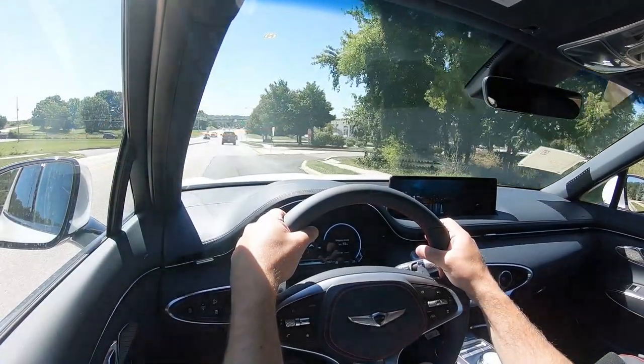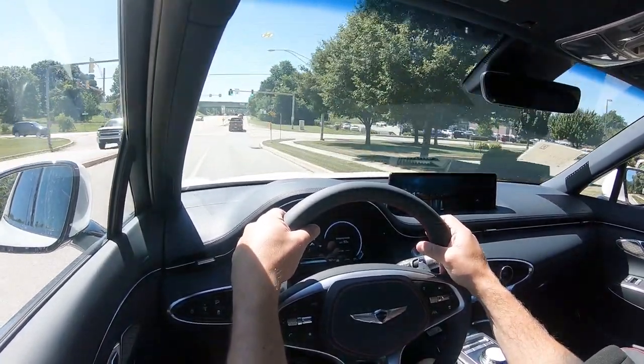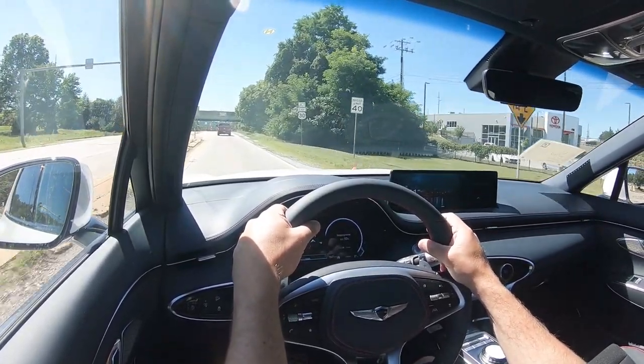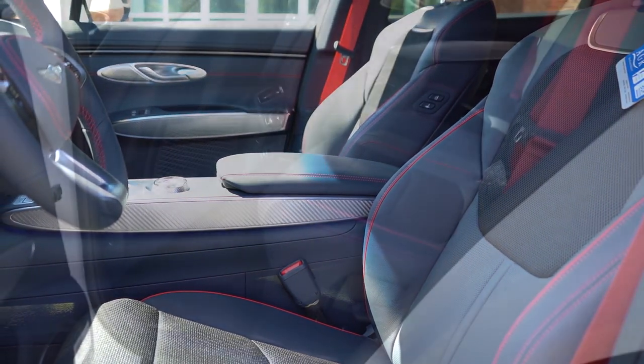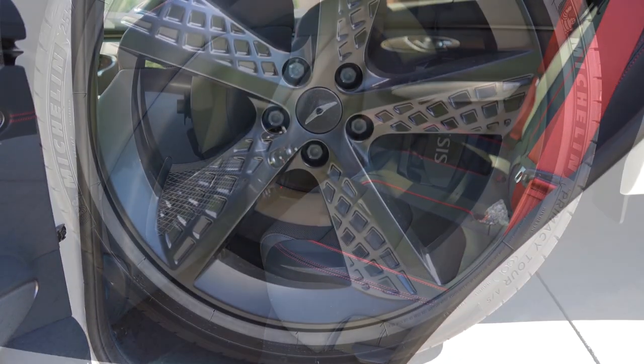And so first, let me start by saying the GV70 is an IIHS Top Safety Pick Plus, which is the very highest designation given by IIHS. So that pretty much says it all right there. Front side curtain airbags do come standard, driver's knee airbag as well, LATCH in the back, aka lower anchors and tethers for children, for the rear car seats, rear child door locks, tire pressure monitoring system.